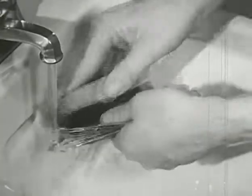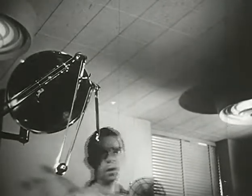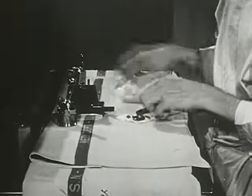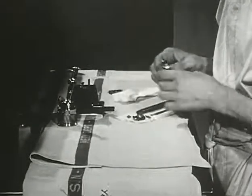Before the instruments are put away, they are washed and then sterilized for 10 minutes. The hand piece is taken apart, cleaned and oiled to keep it in good condition. Everything must be ready for the next patient.